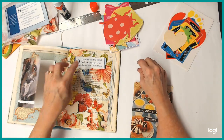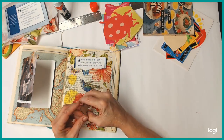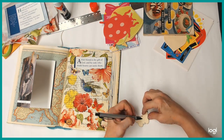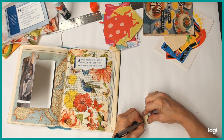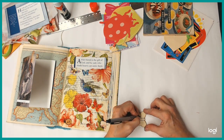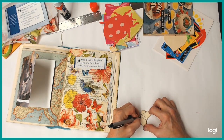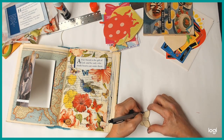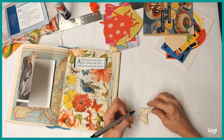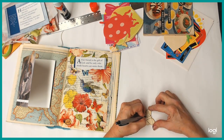Okay. Well, I know I want that. And I think I want this, but I want to do something with it. I don't just want to leave it plain. I'm not sure exactly. See if we can.